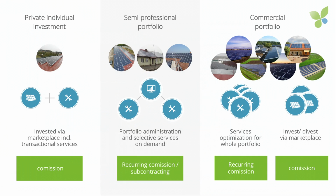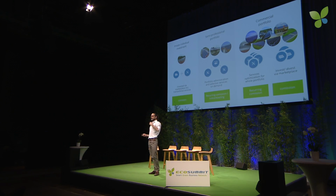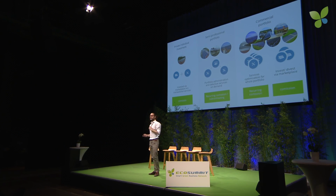To show some examples, anonymized, of how this integration already works, we get an individual owner who buys a system on the marketplace, but also needs due diligence or a financing, or some proof in order to get the financing. We get a commission for that. We have semi-professional portfolios that come and use our asset management because they don't want to use the portals of the single manufacturers and then use selective services. But we also have real commercial investors that come and do an optimization of the whole portfolio. For example, changing the insurance or getting system cleaning with volume discounts.